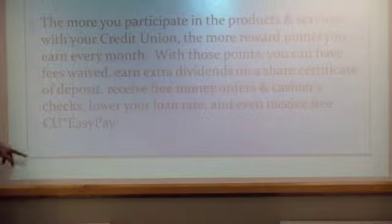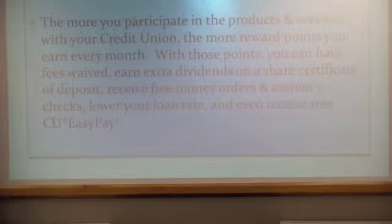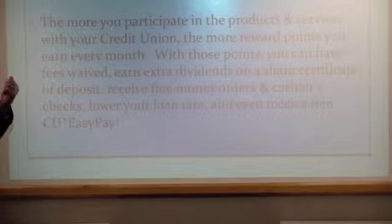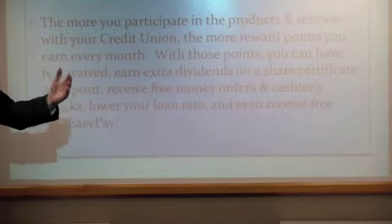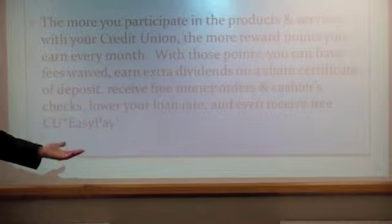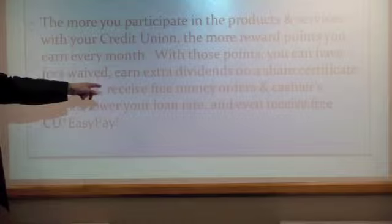And this is the best one for me, lower your loan rate. This is the thing that's going to make more money for you than any other way to use your points. You get a $10,000 used car loan for 4 years. We can lower your loan rate by cashing in some points. Can you imagine how much interest you're going to save over the 4 years of your car loan by lowering your loan rate by cashing in points? It's a lot more than what you're going to get on free money orders.